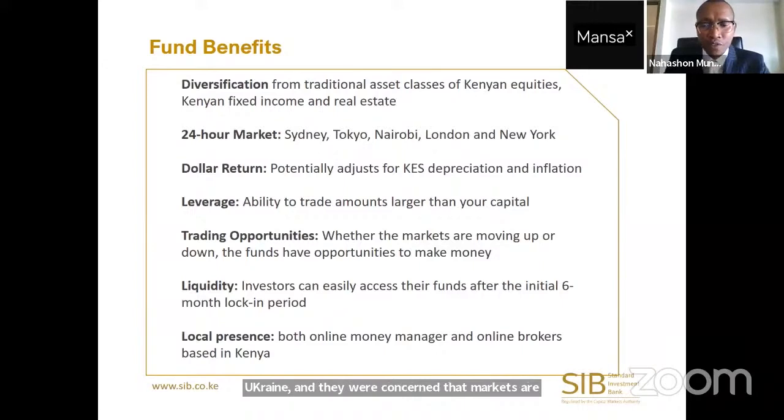And we got a lot of phone calls from our investors asking us whether their funds are safe. And I want to emphasize that, in fact, some of those opportunities actually were created by that conflict. And that's because you can go short certain markets and make money when those stocks are losing value. And I'll explain that later and give you a few examples.